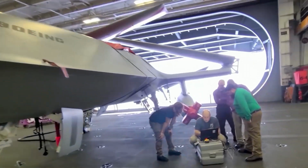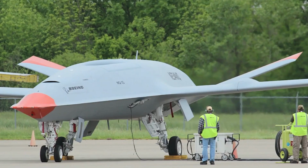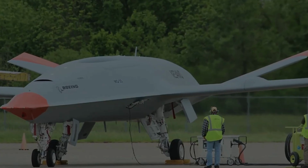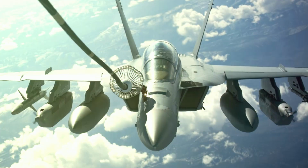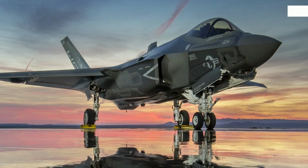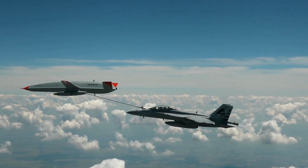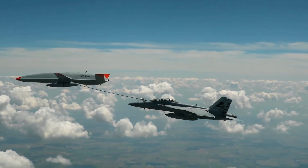Program Manager for the Navy's Unmanned Carrier Aviation Program Office, Captain Chad Reed, called the most recent test an important and exciting moment for the Navy and indicated solid progress toward realizing MQ-25's capabilities for the fleet. The EA-18G Growler electronic warfare aircraft and the F-35C Lightning II fighter jets will be able to be supported by the MQ-25 in addition to the F/A-18s.